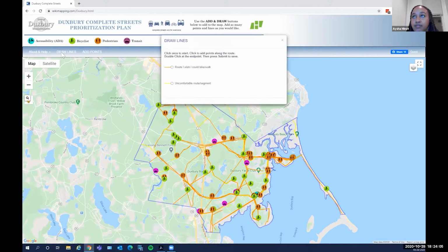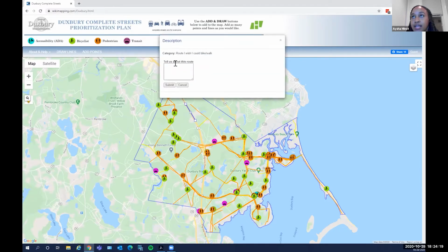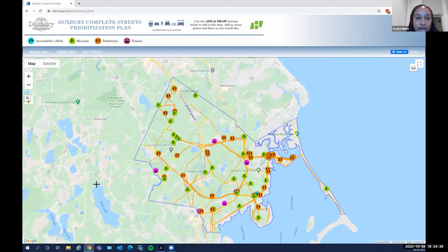If you want to draw a line, this is for people who want to discuss routes that they wish they could bike on or uncomfortable segments. You click on one of these, then you click here, point to as far as you want to go, double click, and then type in your information and press submit. That is super easy to use the Wiki Map. I suggest it because it'll give the most concise feedback, and you can add as many comments as you want, and it's kind of fun to use. So I will stop sharing my screen now and open it up for questions.